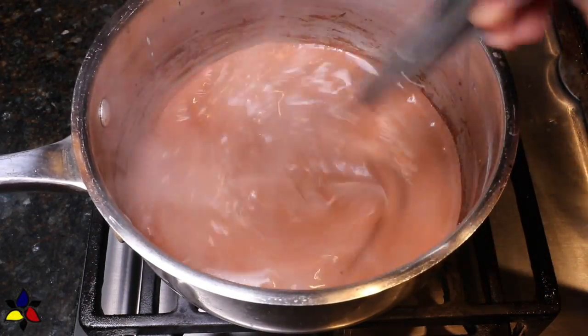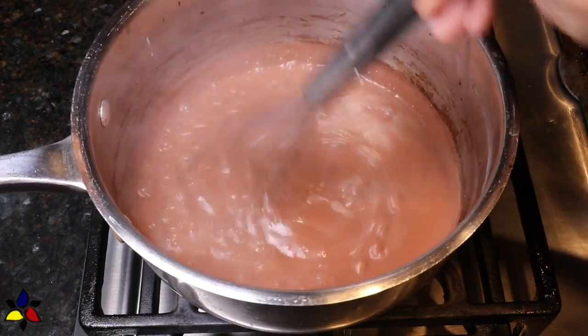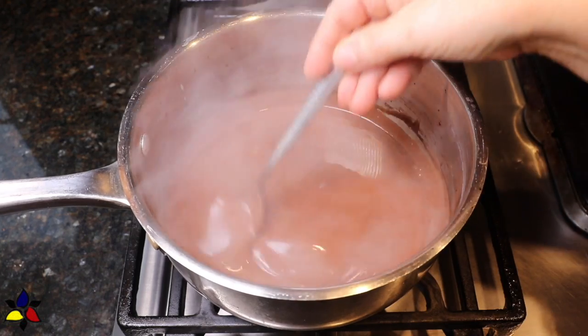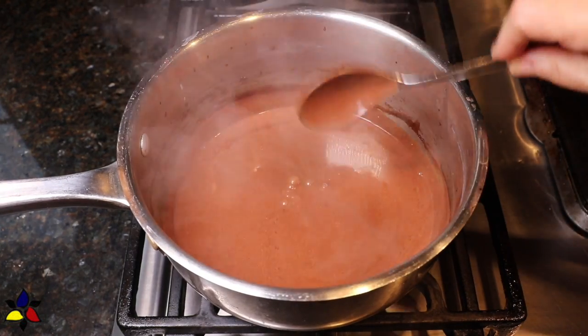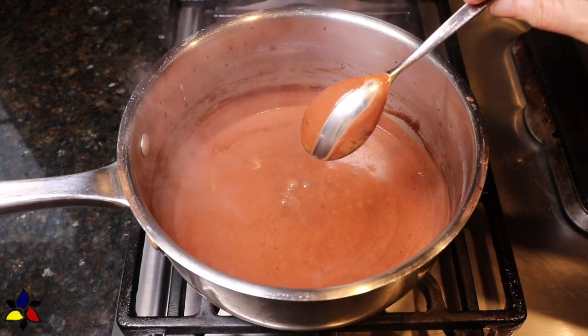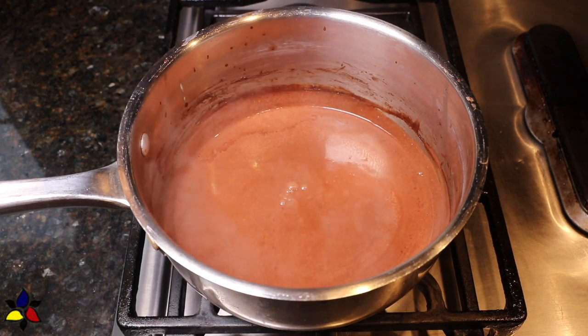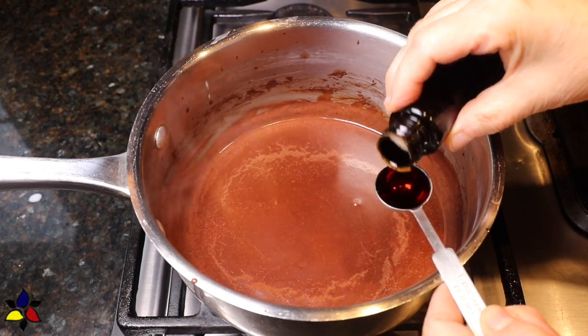As you can see, it's not really simmering. All it's doing is having a light steam come off, which will evaporate the liquid and thicken it up. It takes me about 8 to 10 minutes to get it to the right consistency, at which point you'll notice that the cream and chocolate have condensed quite a bit and the mixture is thick and shiny and looks very velvety. At this point, remove the saucepan from the stovetop and add your vanilla.